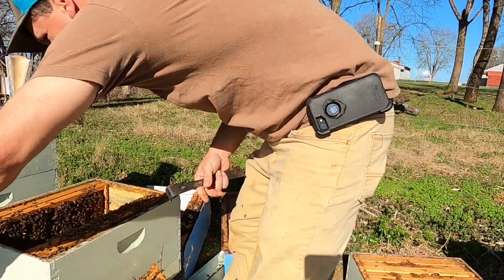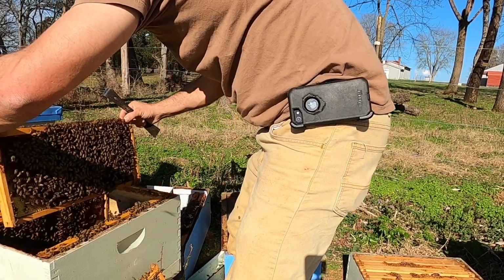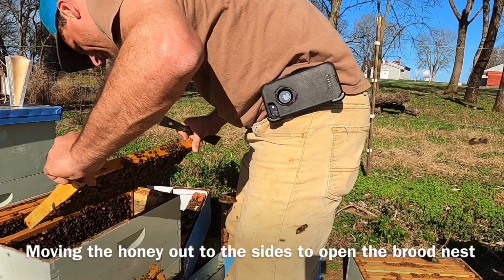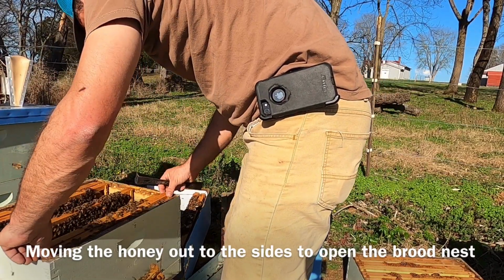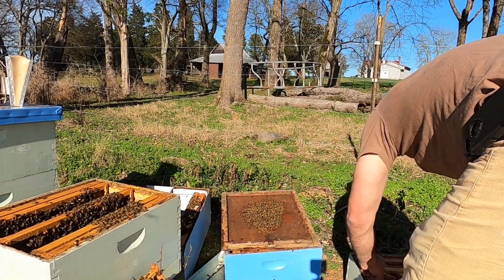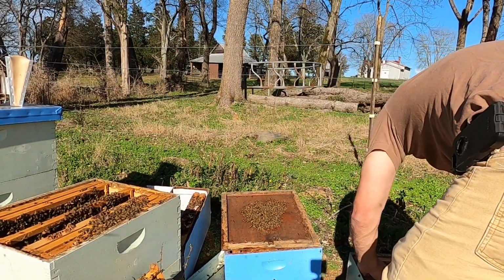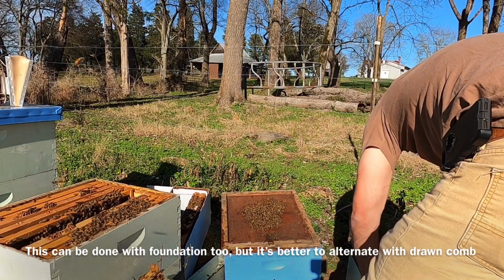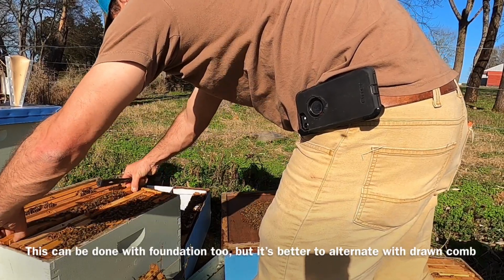Looks like they're crowding her a little bit with honey here. Yeah, that's brood. A little bit of brood there. A little bit of honey right here on the side. Now I'm going to give this queen somewhere to lay. So have some combs here. I'll move those other ones up on the top here in a minute. Just kind of getting the bottom decongested here.